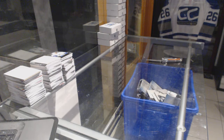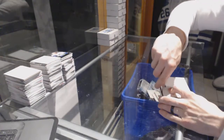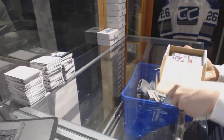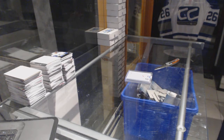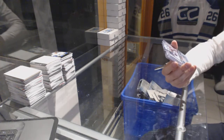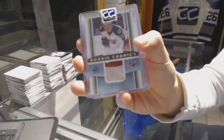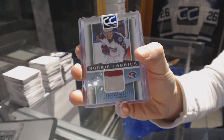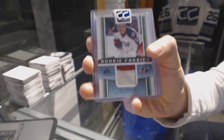Alright, now on to box 21, which is for VN032802. We've got a 13-14 SPM used rookie fabrics patch, numbered 11 of 35, Ryan Murray.